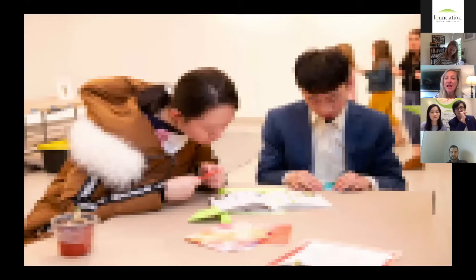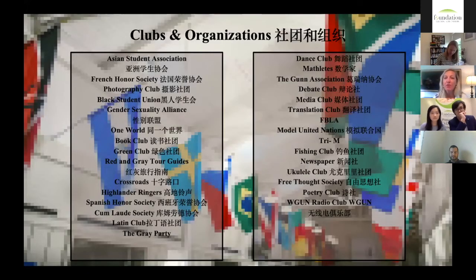And this is a slide showing sort of the breadth of clubs and organizations that the Gunnery has. And again, you're going to find this at St. Mark's, at Fay School. We offer lots of clubs. And what I think is wonderful is that if there is a club that you are particularly interested in that we don't have, you are welcome to start a club. We've had students in past years start crossword puzzle clubs, a cheese aficionado club.